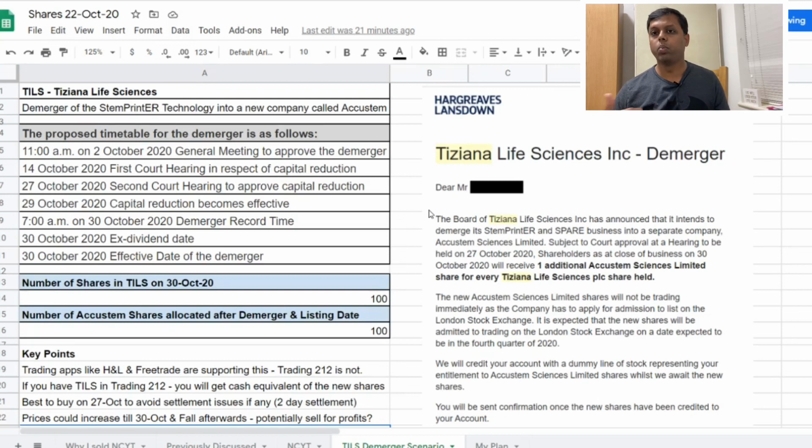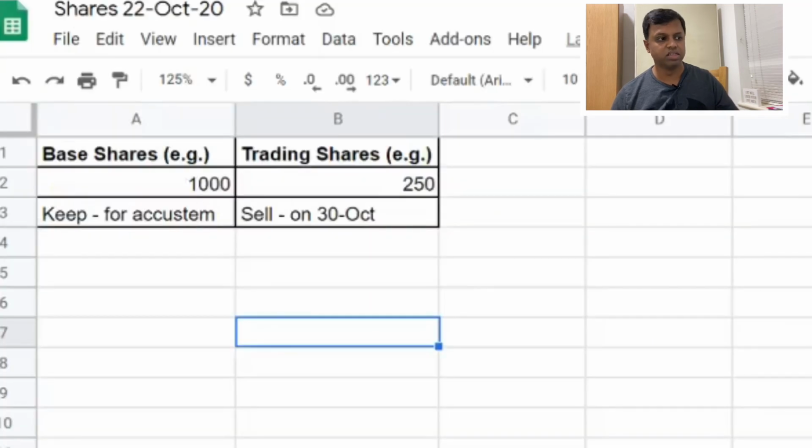So now how do you prevent yourself from that potential reduction of price, and especially how do you make a profit? Because my strategy is to keep the shares for a longer time, right? So what I've done, or at least my plan, and again, these are indicative numbers: if I assume I have 1,000 shares of TILS, I'm going to keep that. That's my base shares. I'm going to keep it for AccuStem, and I've bought 25% additional just for selling on the 30th of October. I'm expecting a price rise. It's £1.70 now, and I'm expecting it to go to about £2 or £2.50 by the end of next week or the 30th of October.